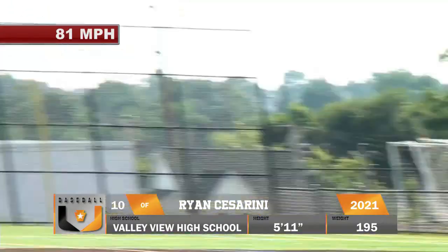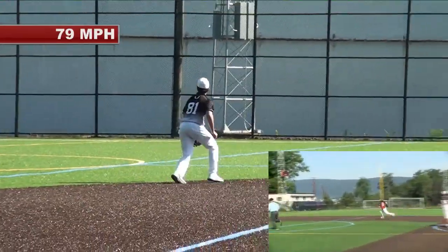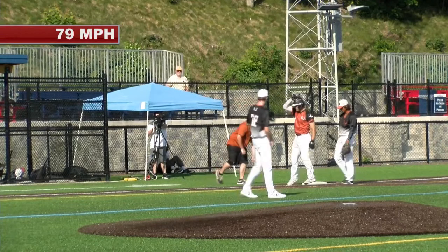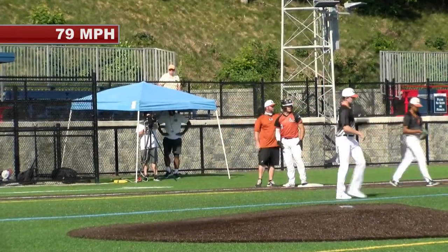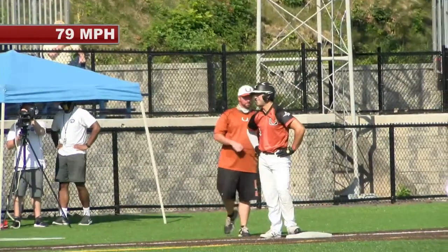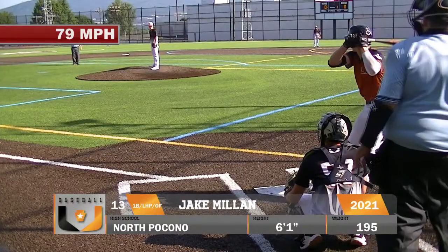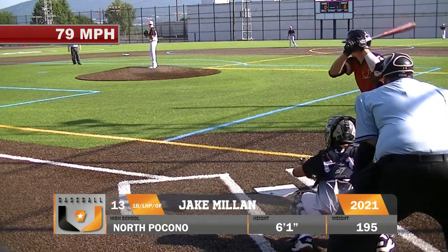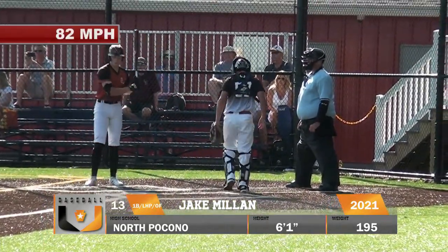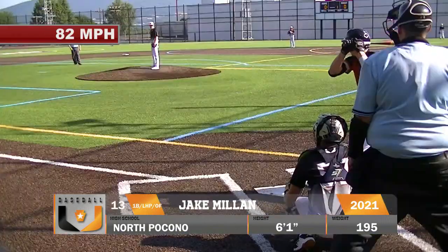First pitch on its way is swung. Heading to second is Cesarini. He rounds second. He'll try to go to third. The relay throw on its way, and it is not in time. And here comes Jake Millen out of North Pocono High School, 6'1", 195, left-handed hitter. First pitch on its way. Outside and Sweeney, who's dancing at third.